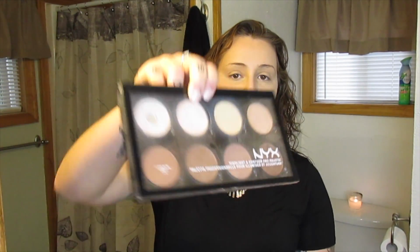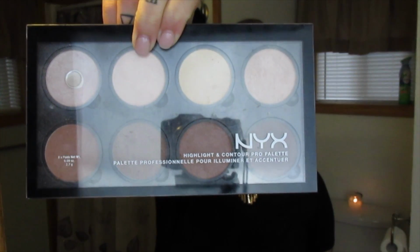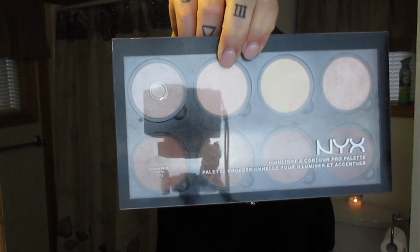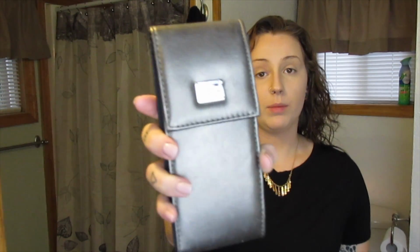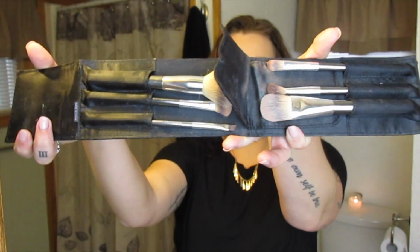Like that, we were able to brighten up a little bit. So I'm gonna take a break on the face for a minute and go straight to my eyelids, and then I'll come back and do contouring. And for my lids, for this look in particular, I actually use my contour kit, which is the NYX Highlighting Contour Pro Palette. And I absolutely adore this palette. I'm also going to be using brushes from It Cosmetics, from Ulta, and it's just this brush kit. So I'll point out as I go which brushes I'll be using.